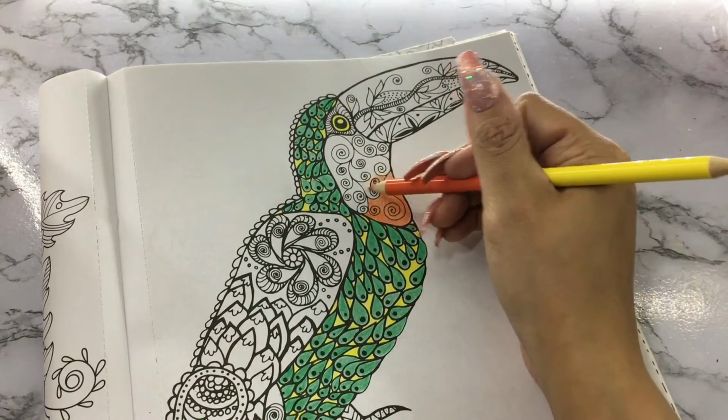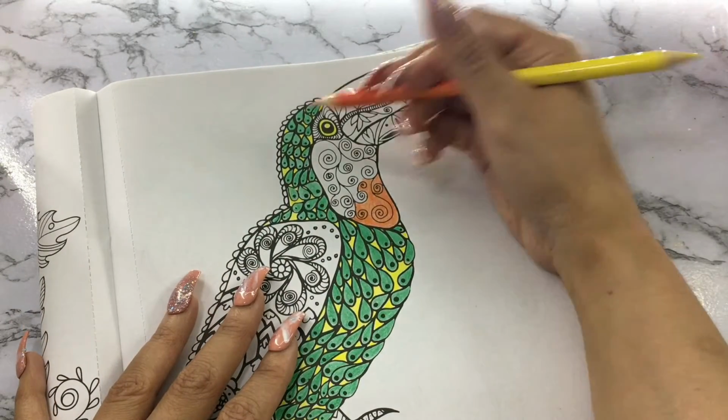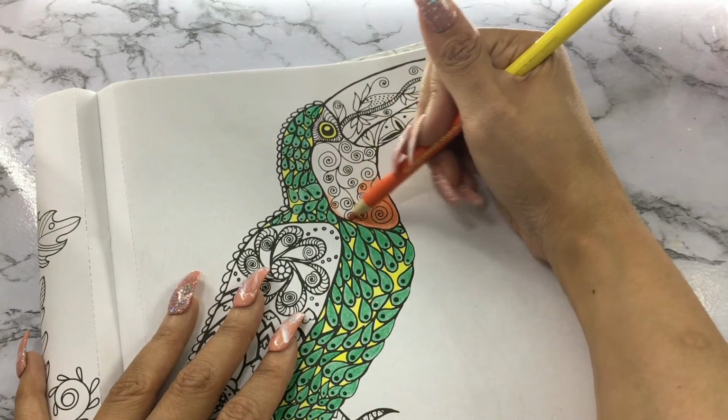I was going to try to do this in a couple of different colors, but I don't know how I'm going to do that. So this will just be orange. I'll do the whole thing orange.